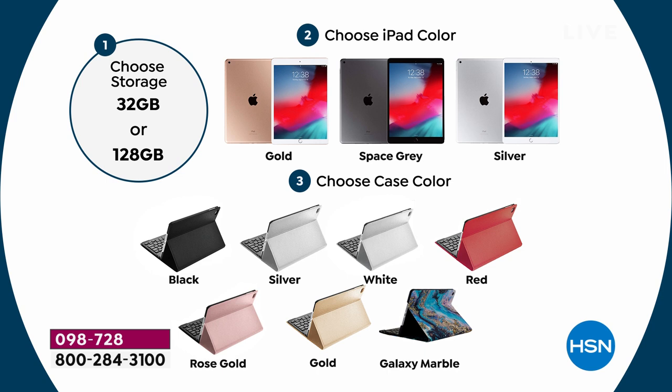The second thing you do is choose what iPad color you'd like. If you're choosing the 32 gigabyte, I do have gold, I do have space gray, and I do have silver. If you're choosing the 128 gigabyte, I only have space gray. Third thing you're going to do, and I promise this is the last thing, is choose the case color. Black, silver, white, red, rose gold, gold, or galaxy marble are available if you're choosing the 32 gigabyte. If you choose the 128, I only have silver, white, and gold. I say only, they're three good colors to have though.